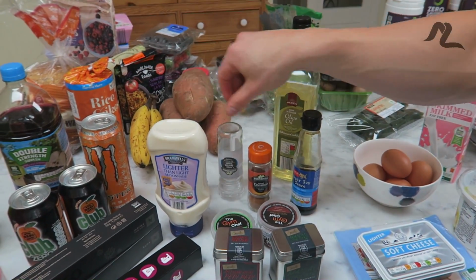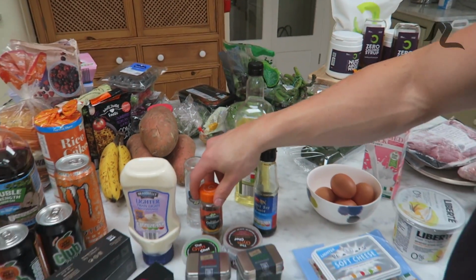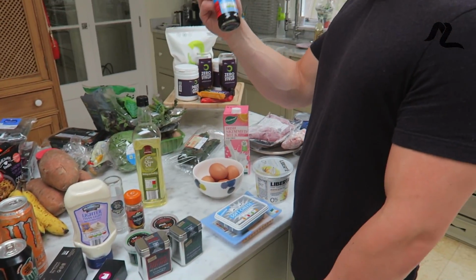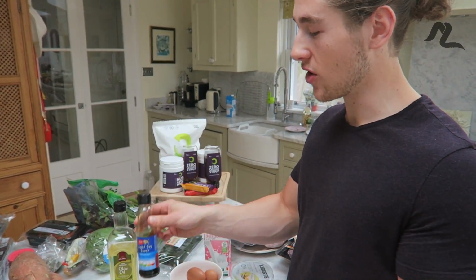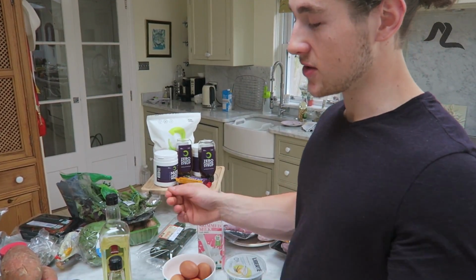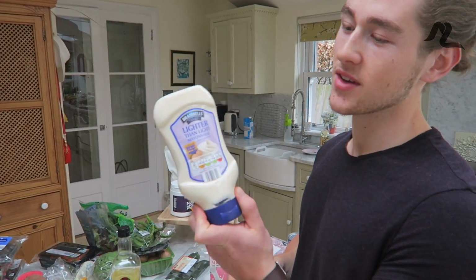I throw it on everything. Same with pepper. And cinnamon is just something I really like the flavor of, so that's just a personal thing. And light soy sauce. There's probably not a lot of difference between light soy sauce and normal soy sauce, but I use that anyway. And this, literally, I use it on everything.